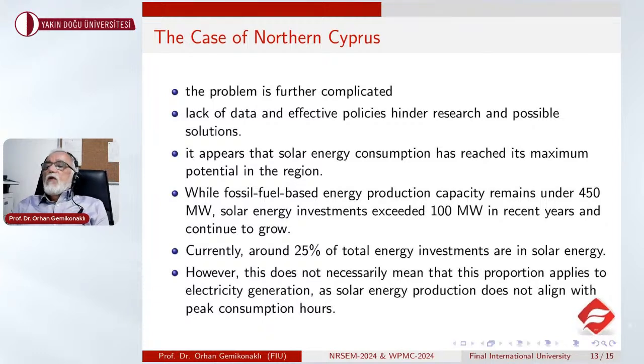We have about 450 megawatt fossil fuel-based energy production in the country. And a couple of years ago, what I noticed was that solar energy investments exceeded 100 megawatt. And then there were tens or more megawatts permissions given. I guess it must have reached 100 megawatt nowadays. Only a guess, because as I said, we can't reach the data.